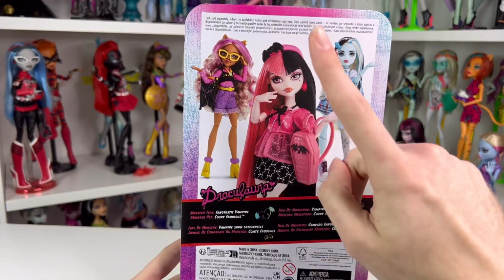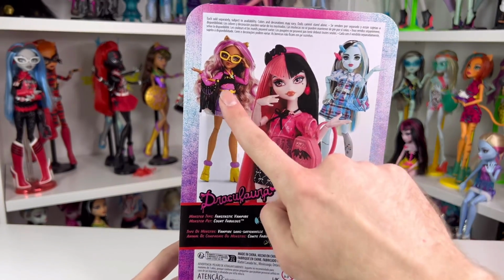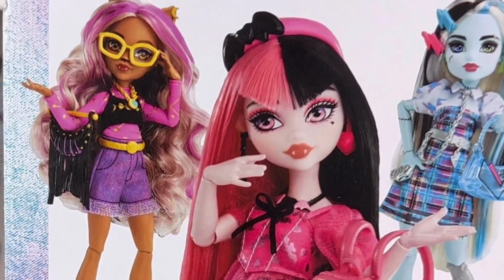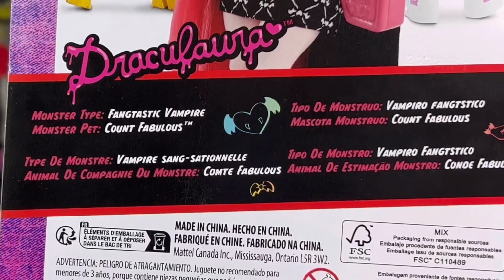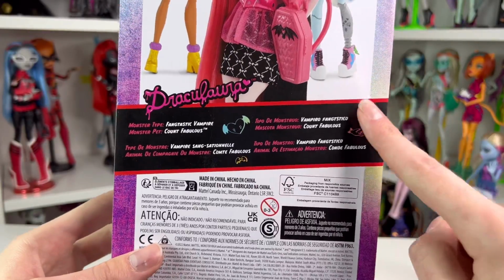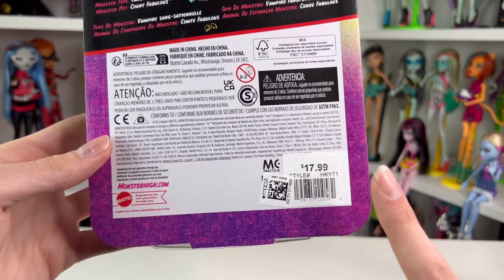I reviewed a Claudine a few months ago, along with her bed, so I will link that down below. I've also done a hair video on her as well. But there is Draculaura's prototype right there. You can tell the face looks very hand painted, and Frankie is right there as well. And it says Draculaura's monster type is a fantastic vampire. Her monster pet is Count Fabulous, and it says it in 3 different languages. And of course I got this at Macy's, so I'm not sure if this barcode would work anywhere else.